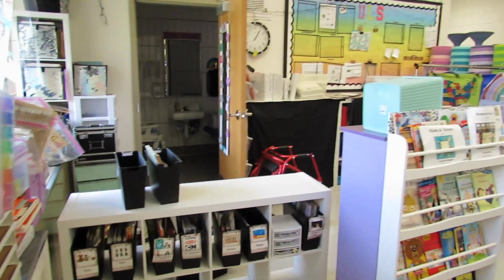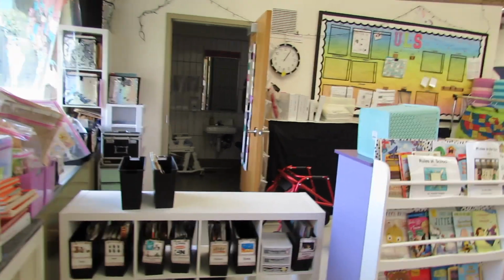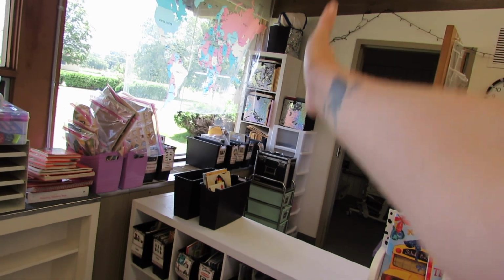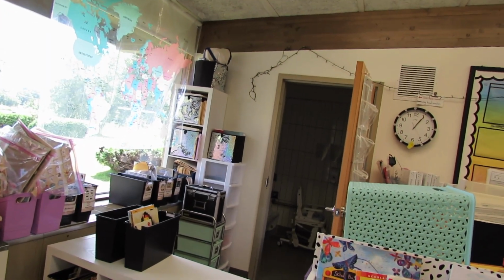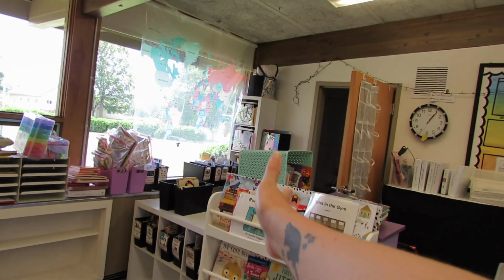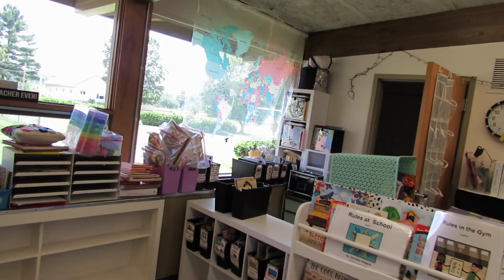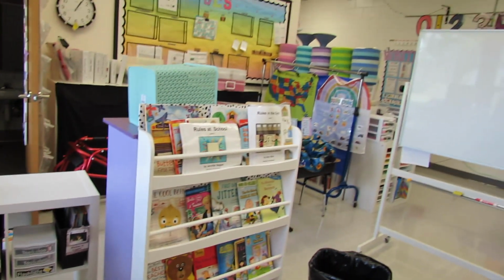The bummer of my school in general is it's old and there's no actual built-in storage in any of the rooms, except there's usually a cabinet on this wall built in, but obviously they put a bathroom there for me. Most classrooms have these bookshelves right here, and then a set of cabinets right there, and you can go back to my older videos to see those too. Anyways, I have cube organizers everywhere to put my stuff in, which is fine.